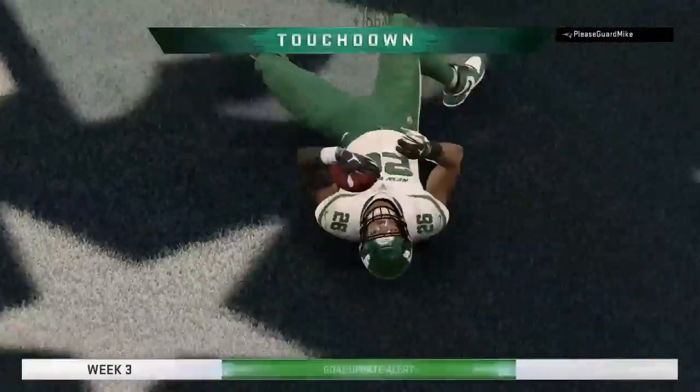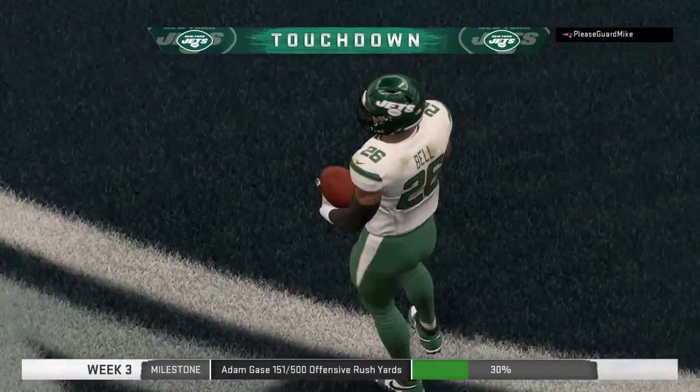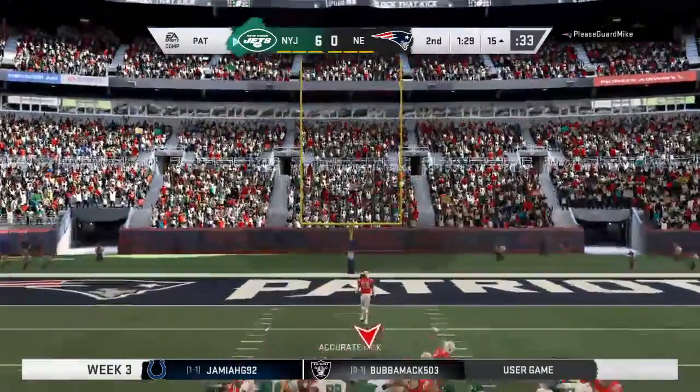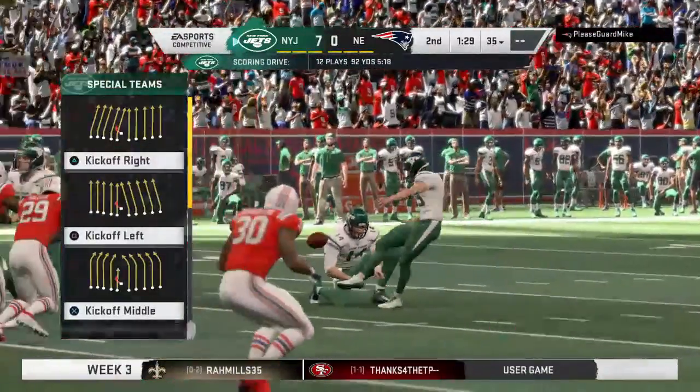And he's going to take it in for a Jets touchdown. Le'Veon Bell, his 2nd touchdown on the season, as his guys are first onto the scoreboard here this afternoon. Extra point right down the middle, and that makes the score 7-0.